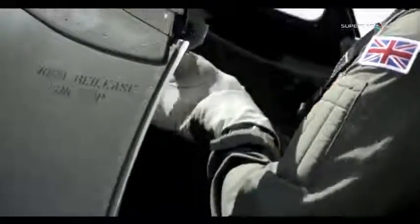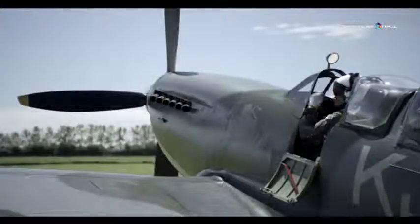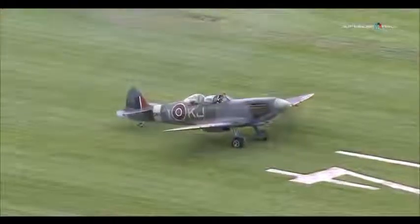I've never heard a Spitfire, so that's going to be great, sitting in the car, hearing the Spitfire right next to me. The aeroplane is extremely noisy, and I wouldn't want to put him off. Maybe I would.